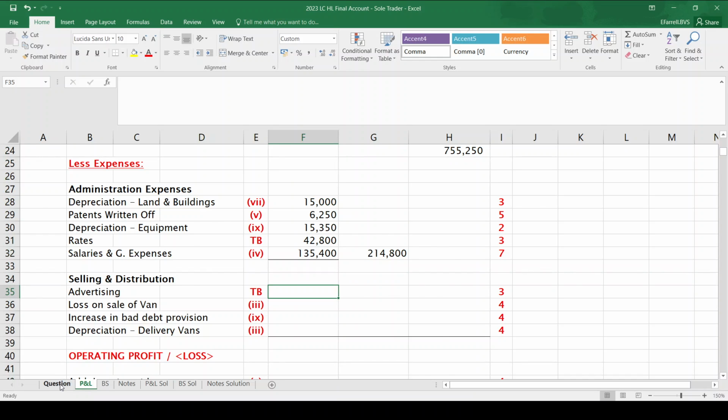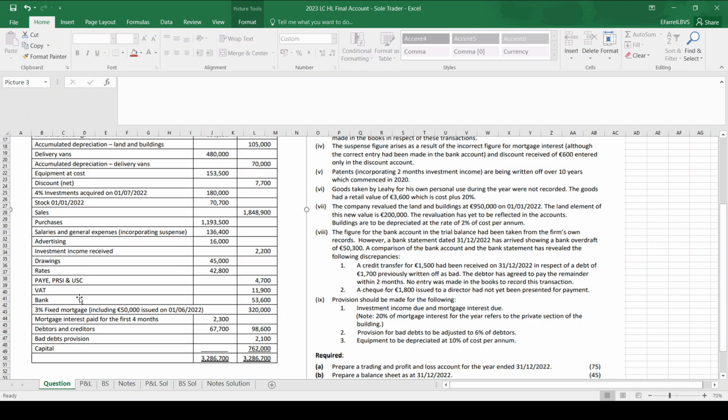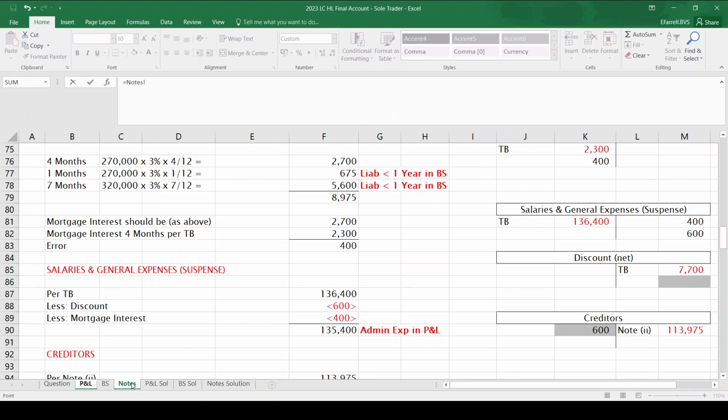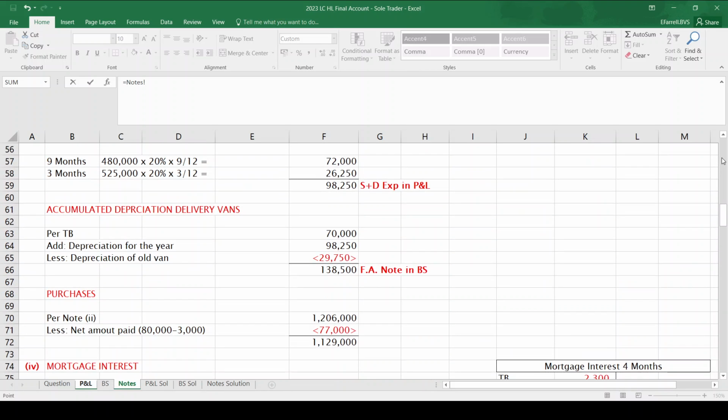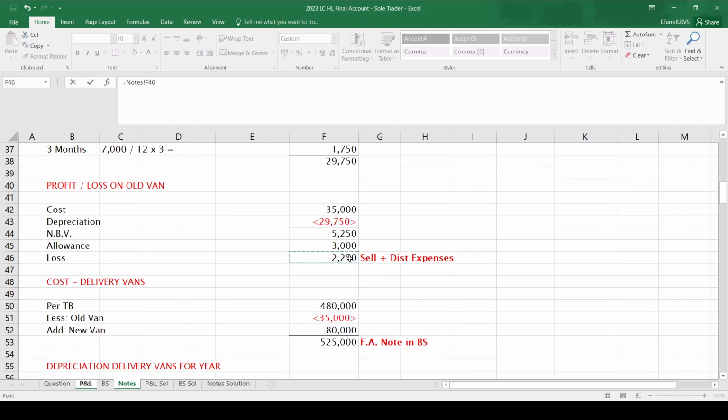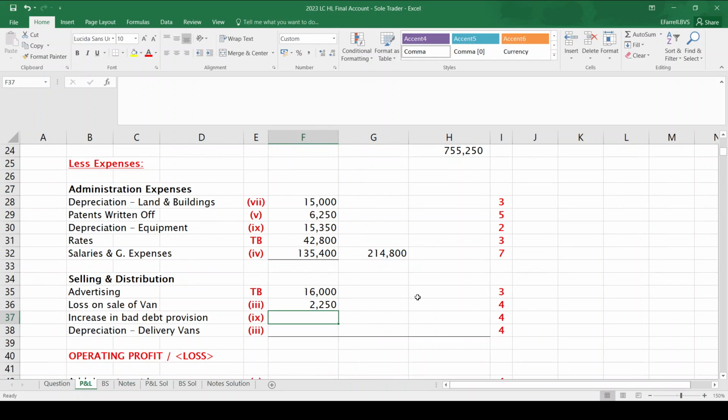Selling and distribution expenses, stuff to do with sales or distribution. So advertising is to do with sales. Obviously, that's my first one. There's been no change to advertising in this question. So that's coming from the trial balance. So that is 16,000. The note about buying and selling the van. So there was a loss in this question on the sale of van. So this was a loss of 2250.